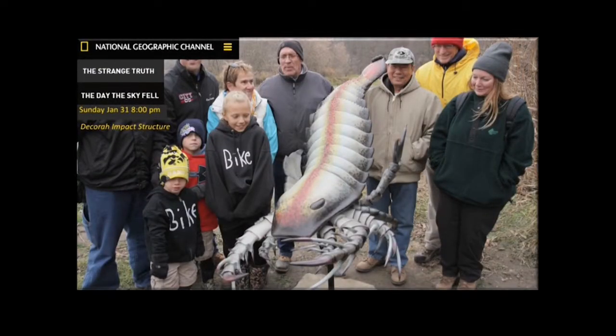National Geographic came up here and did a program called Strange Truth, The Day the Sky Fell, and did a little story on that meteorite and how it ties into all the other ones. For it, they built this little model of the Eurypterid. This is the size of the largest pieces that we found. So it would have been a 6-foot Eurypterid swimming around in the seas, a king of the seas in those times.